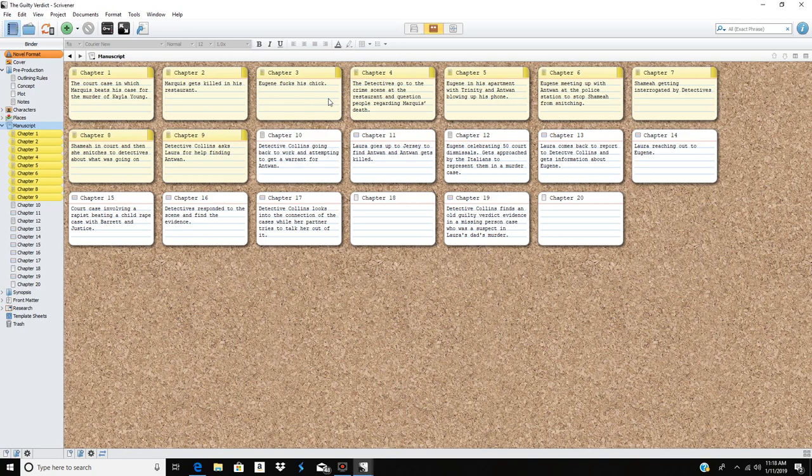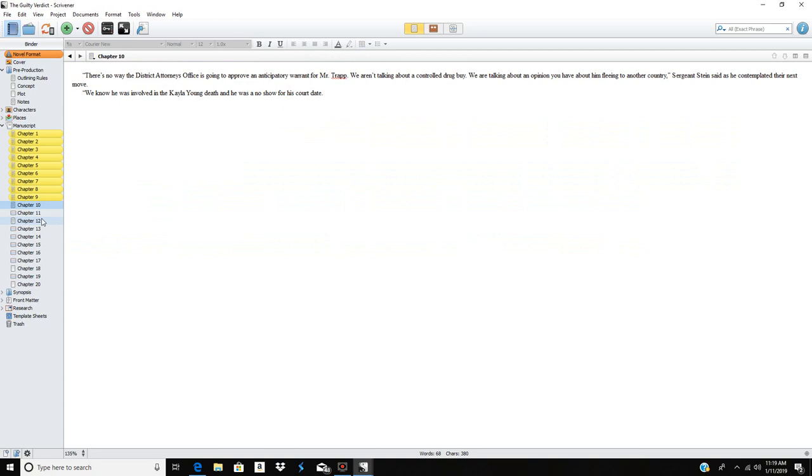You can actually look at what you're doing and who gets killed. Someone celebrates something. Detective Collins finds old evidence. Detectives respond to the scene and find evidence. So you can outline your story without having to begin it, so you actually know where you're going, and then you're not getting confused.